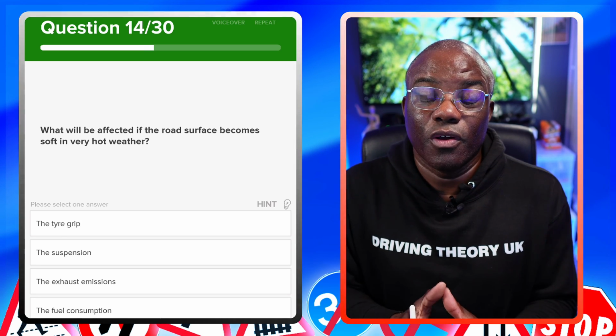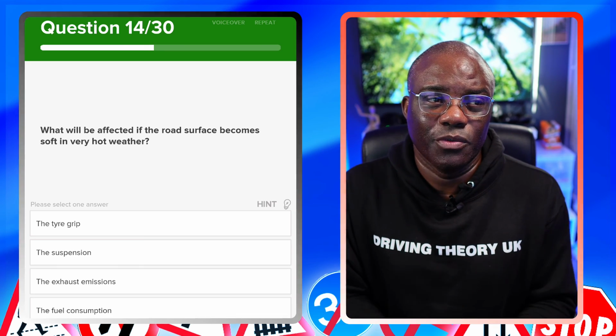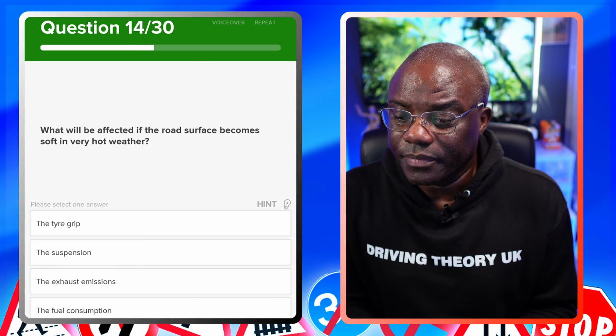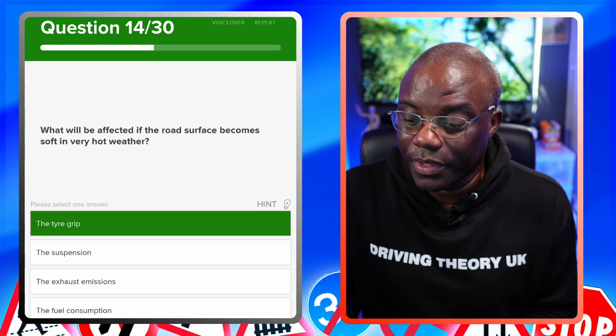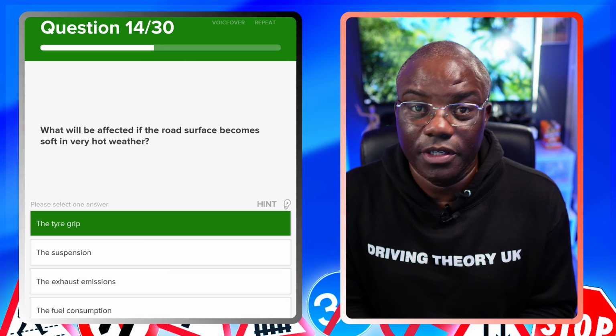So we're looking for something along the lines of your tires or road surface. They can give you either option on the real test. Tire grip, first one out. Suspension, no. Exhaust emissions, no. Fuel consumption, no.